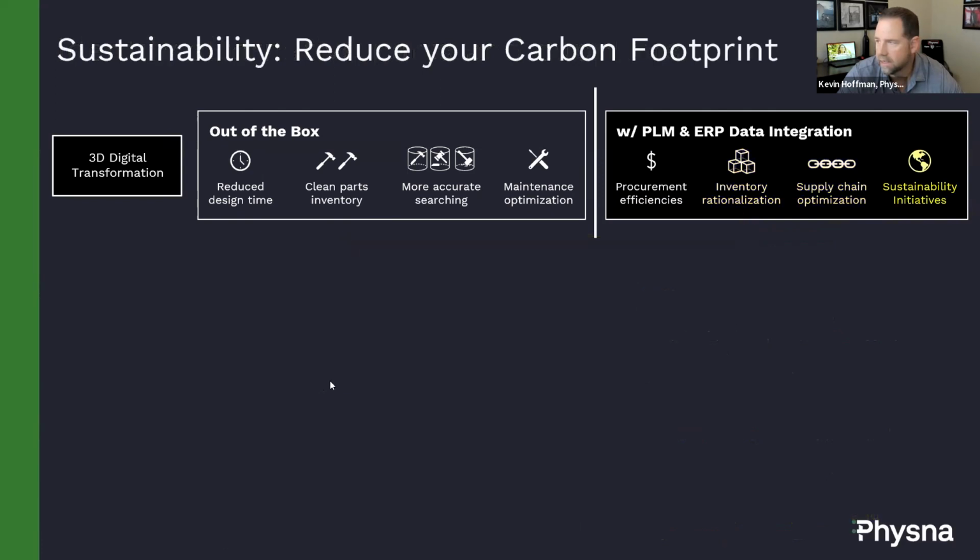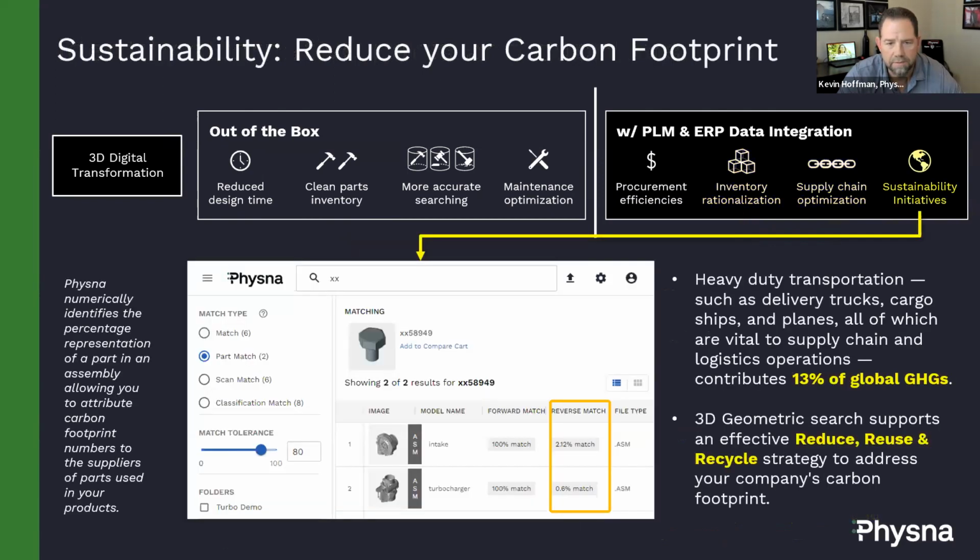And last but not least is this idea of sustainability and carbon footprint, which has been another hot topic. Physna can help you reduce your carbon footprint by supporting an effective reduce, reuse, and recycle strategy by giving you the ability to assign a carbon footprint to your suppliers, thus allowing you to make more informed decisions.